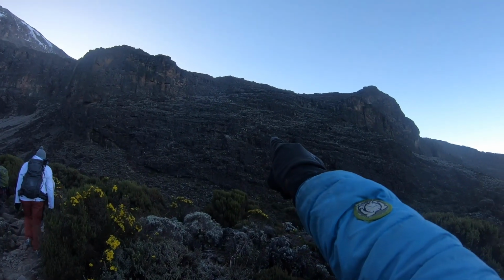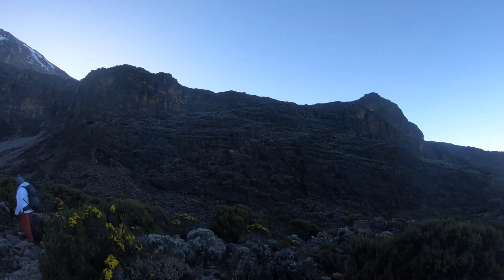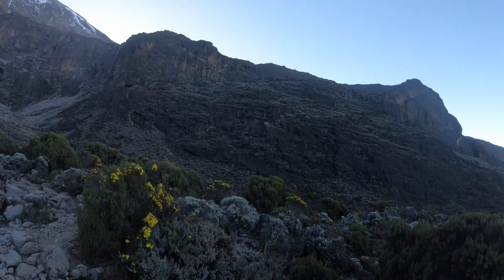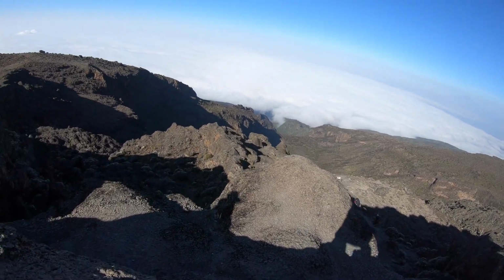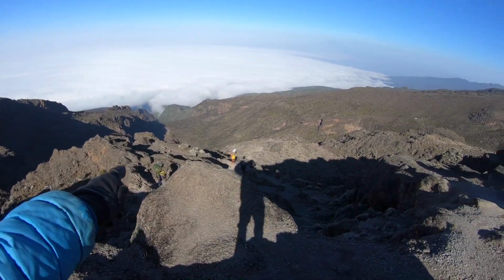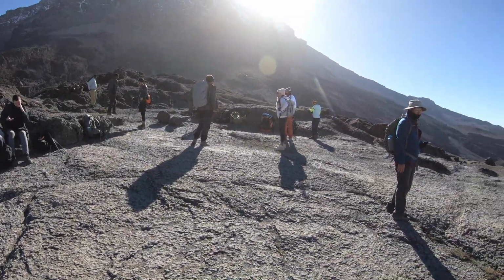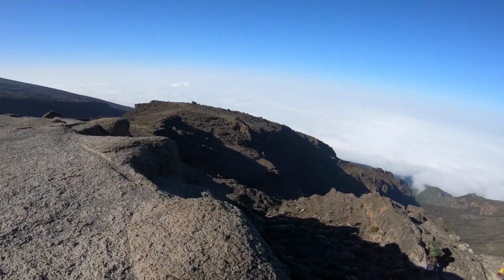If you can see those people off in the distance, that's where we're headed, way up there. And this should be the hardest day, they're saying, of the trek, day number 4. Okay, so after climbing for about an hour and a half after leaving the camp, we now arrive at this peak right here, this little area. It's a pretty neat little basin region, but that first part was pretty tough going.